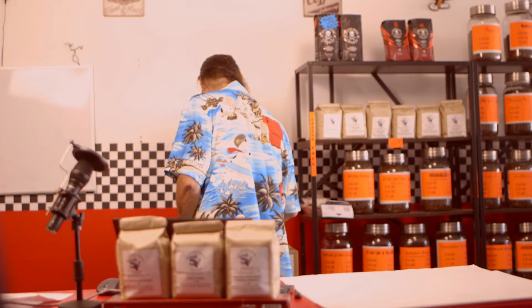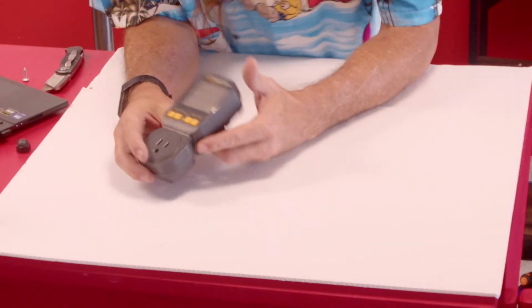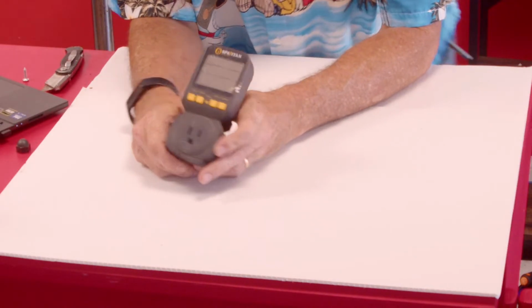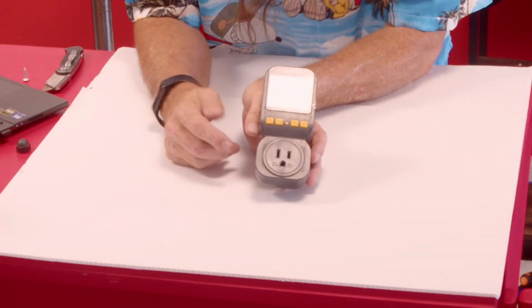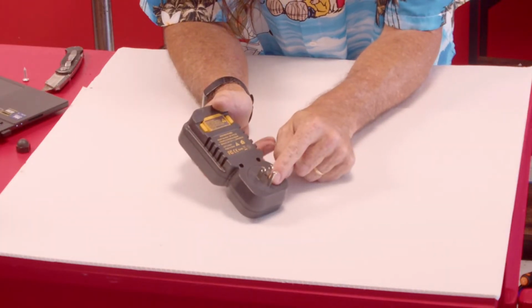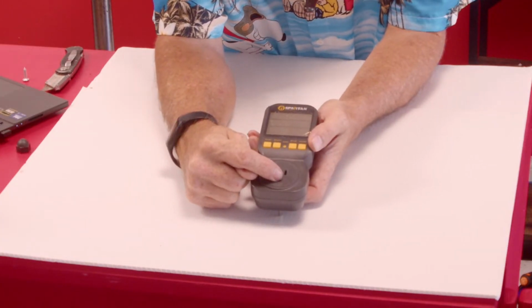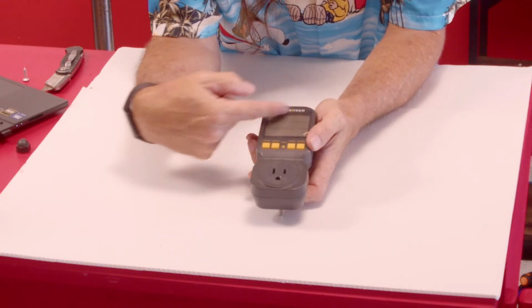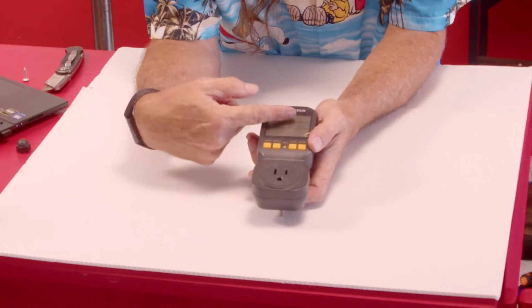Some other things that you probably want to get are these, which are commonly known. This is a generic version of what they call a Kill A Watt, and it's basically a name for calculating the use of a device. You plug this into the wall, and then you plug whatever it is that you want to measure into this side here. And then this will calculate how much voltage and wattage and everything is being pulled from that plug.